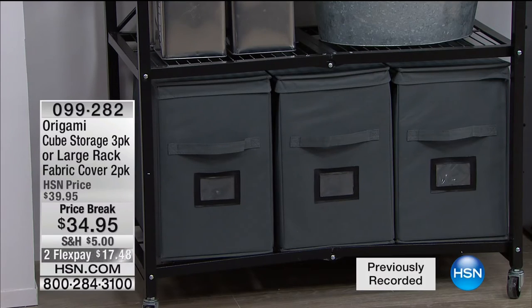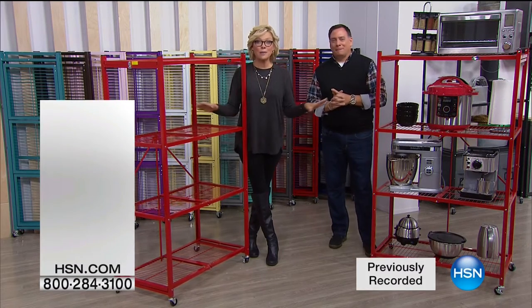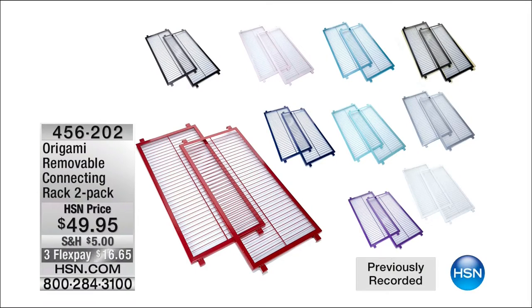Also, the connecting racks have been extremely popular, with over 400 of you selecting them. Some of the colors are apparently getting limited. It's a big customer pick, and you get two of these, no tools required. It just extends the space that you can stay organized in.